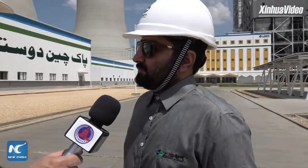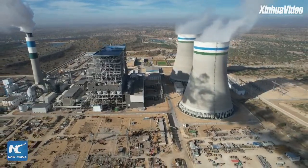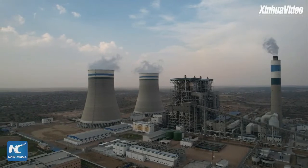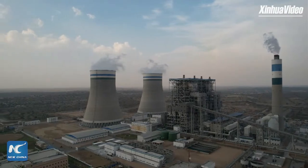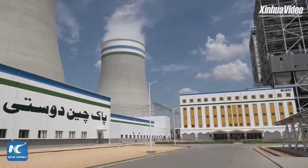This project is one of the mega projects of CPEC, the Belt and Road Initiative. The project has a capacity of 1,320 megawatts. This project is completely based on coal and uses local coal. The best thing about this project is that this coal is not imported from another country. This is local Thar-based coal, which not only fulfills the energy requirement of Pakistan, as you mentioned earlier, but also saves the large foreign reserves of Pakistan.